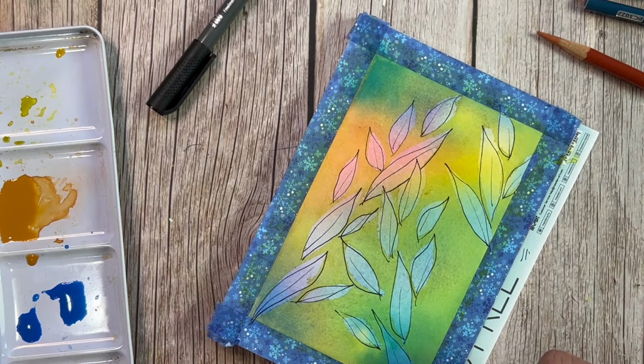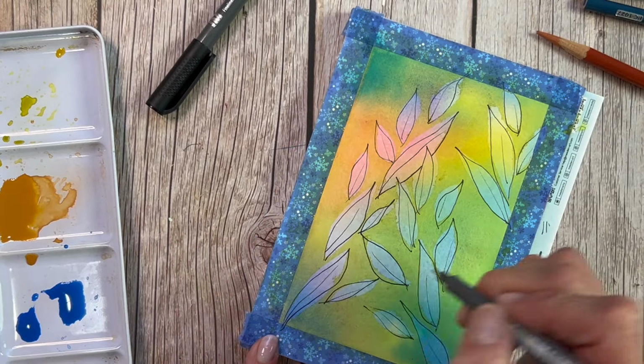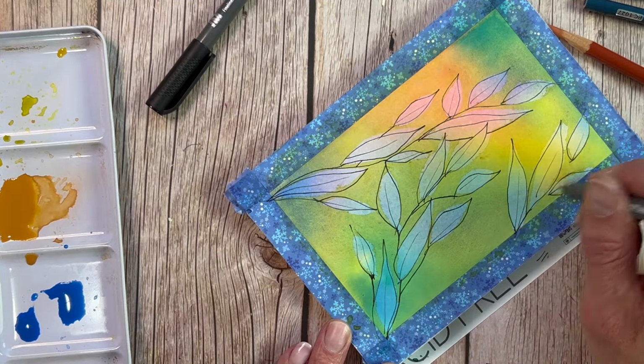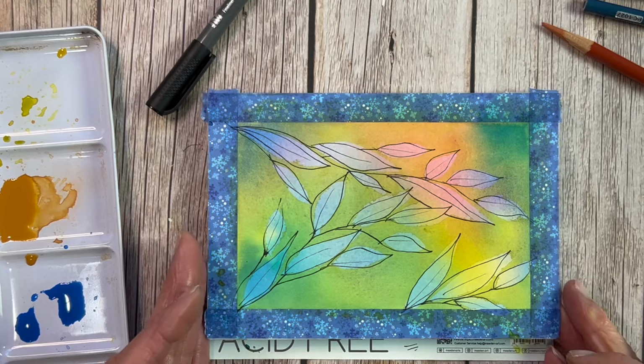Okay, so now in my mind's eye, I have all of these connected, and these connected. So with that in mind, if I draw my branch here, like so, and this one is going to come up this way. There. So there's our simple little leaf design.